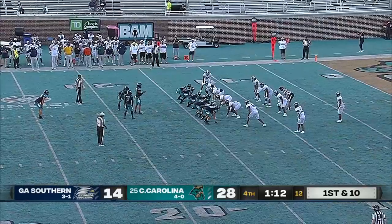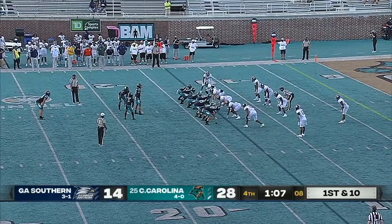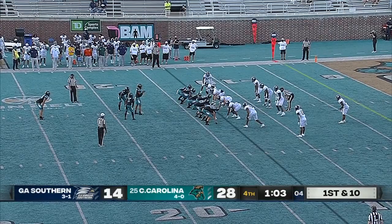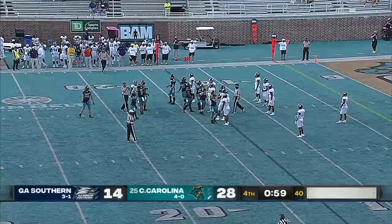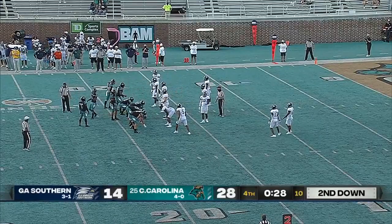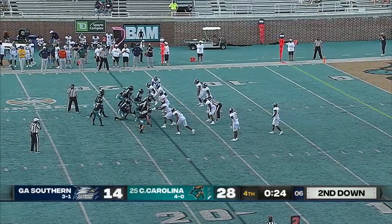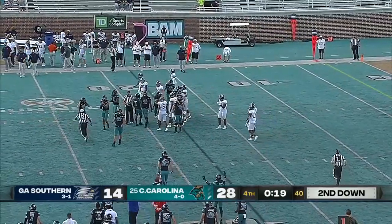Punt return, yeah, he had a 60-yard punt return for a touchdown in the first quarter. Coastal using all the time they can. They'll take a knee here. You know, a lot of people wondered about this team. And Fred Payton takes that final knee.